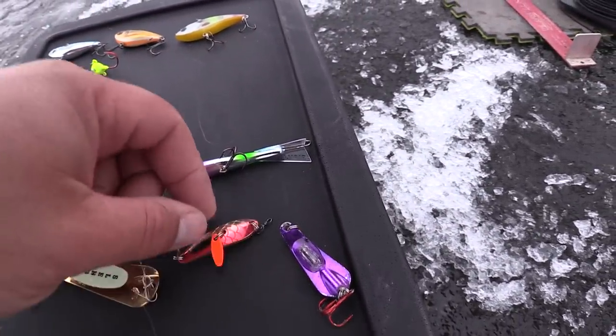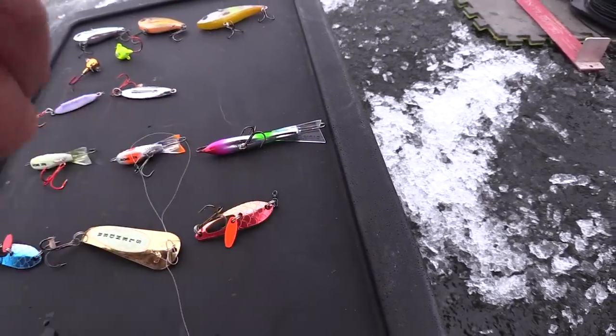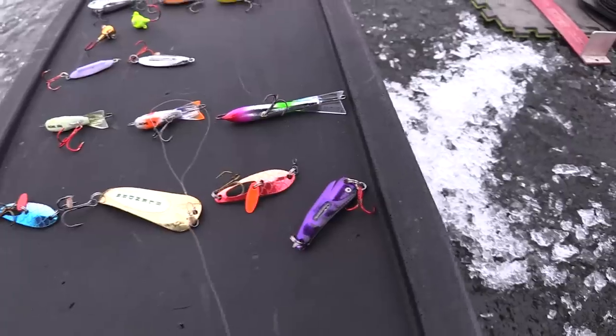And then another Frostbite dinner bell there. And this is a Buckshot flutter spoon, I believe it's called, something like that. It's a Buckshot style. So anyways, that's my top five must-have walleye baits through the ice.